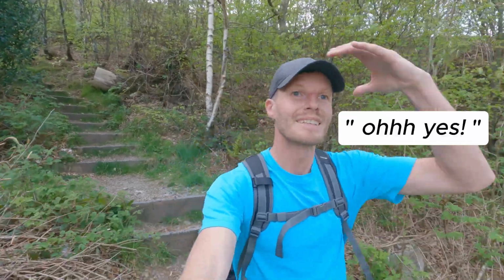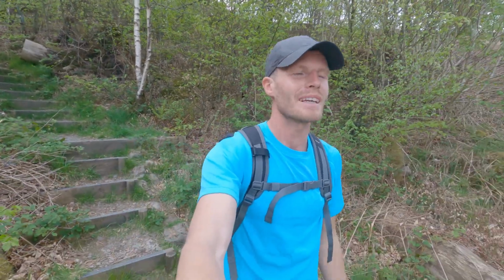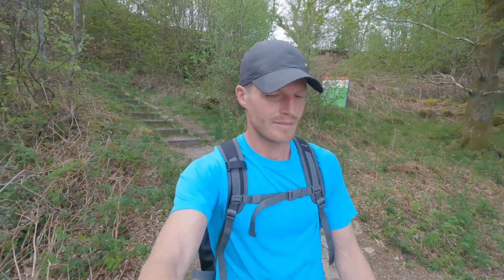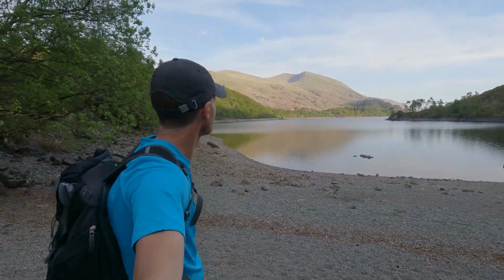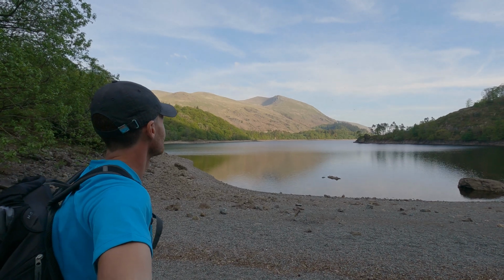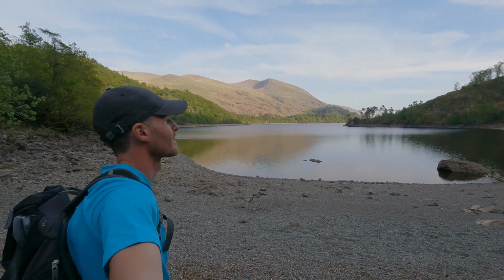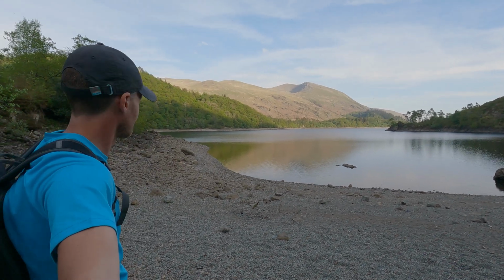Oh yes, this is what I was after, fantastic. Look what's at the bottom of these steps. Absolutely stunning. You ready? Shall I show you? Wow. Thirlmere, ladies and gents. Beautiful or what?